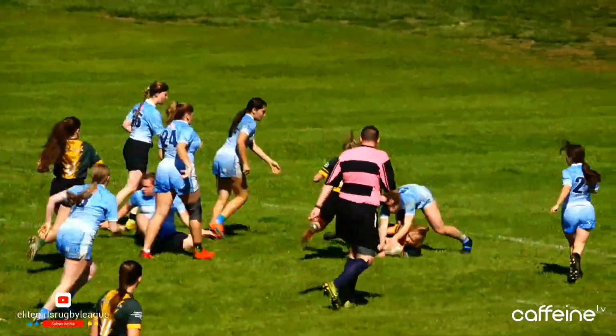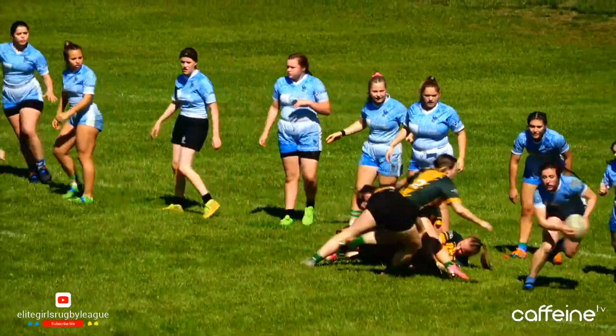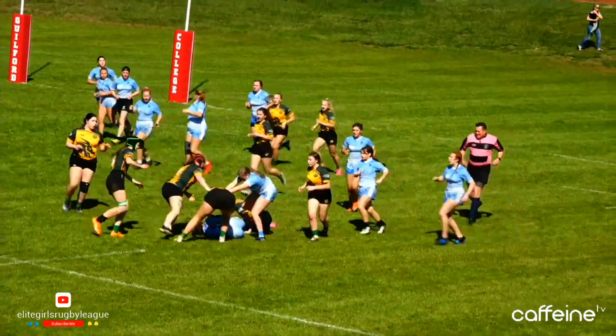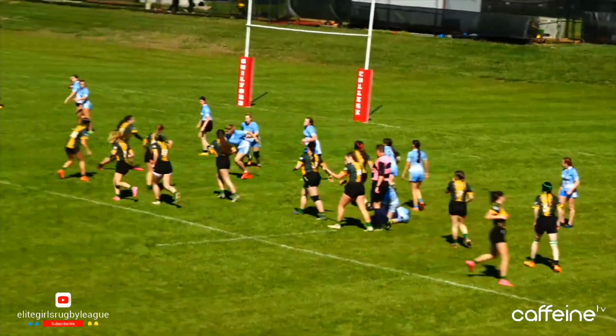Doylestown looking pretty good right here. Good support, quick to the rucks. Oh, poached right there. It's going to go Valkyrie's way this time around. Support's a little slow getting there, but it looks like it's just in the nick of time in order to hold on to that ball.